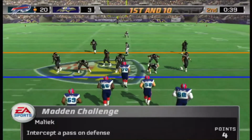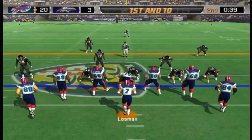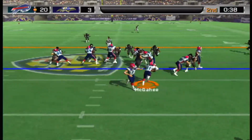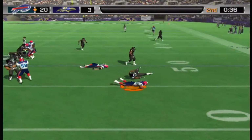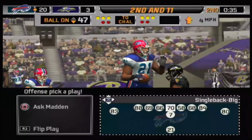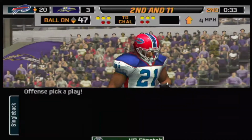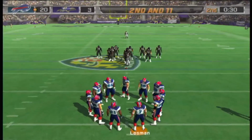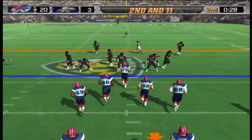Following the interception, it's now first and 10. Only one man back. They give it to the halfback. Dropped in the backfield for a short gain on the run. McGee couldn't escape the pursuit and was cut down quickly. Second and long coming up here.